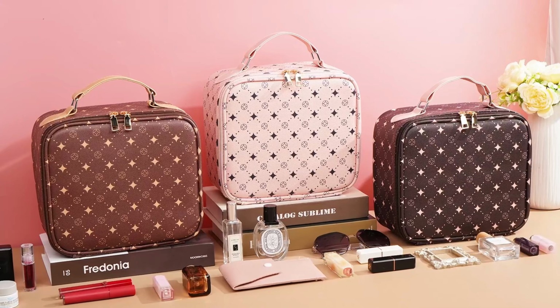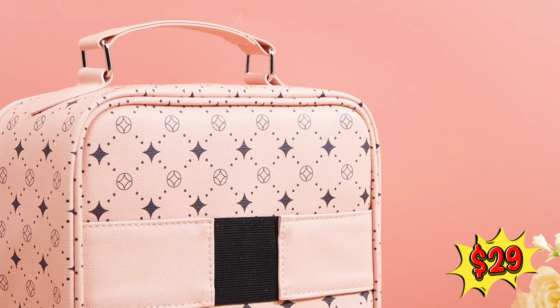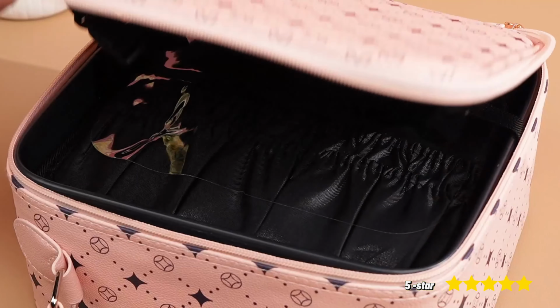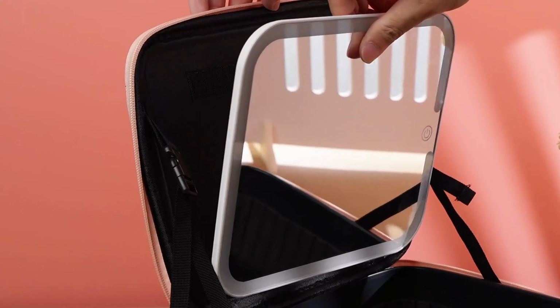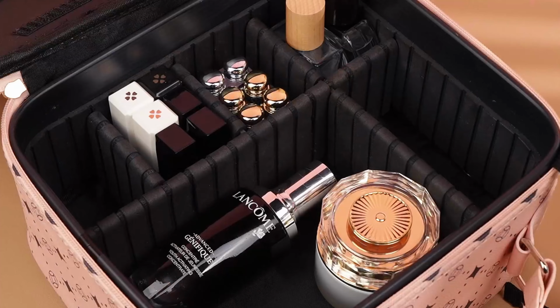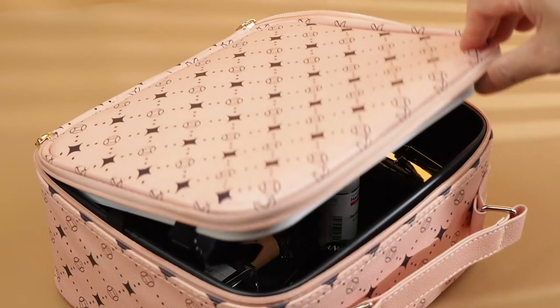This bag is available in pink, beige brown, coffee pink, and brown. Priced at $29 with a 19% discount, it has earned a perfect 5-star rating from 23 reviews, with over 100 units sold last month. Customers love its sleek design, practicality, and durable quality.